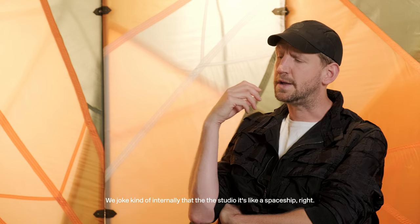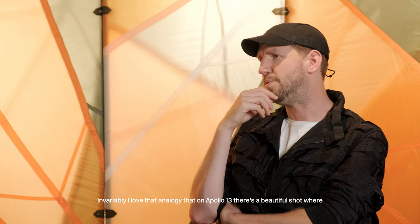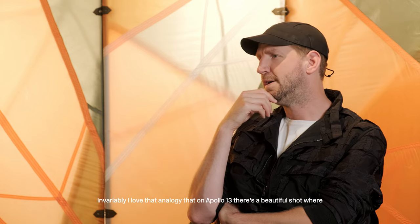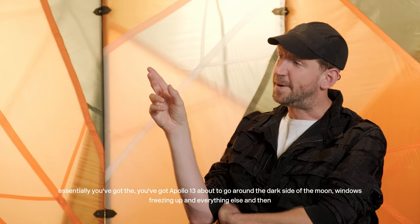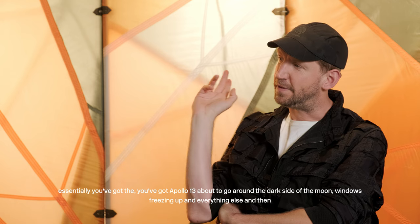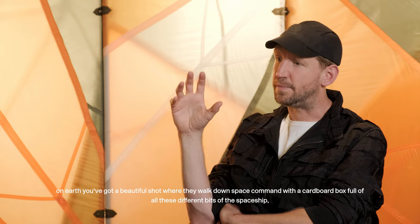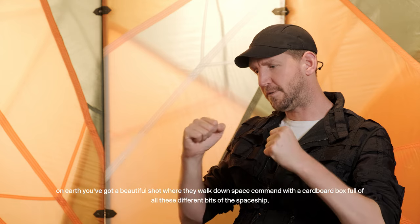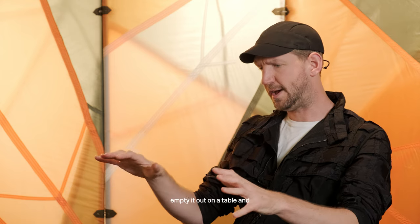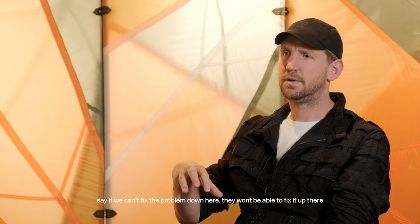We joke internally that the studio is like a spaceship, right? Invariably, I love that analogy that on Apollo 13, there's a beautiful shot where you've got Apollo 13 about to go around the dark side of the moon, windows freezing up and everything else, and then on Earth, you've got a beautiful shot where they walk down Space Command with a cardboard box full of all of these different bits of the spaceship, empty it out on a table, and say, well, if we can't fix the problem down here, they won't be able to fix it up there, because this is everything that they've got.